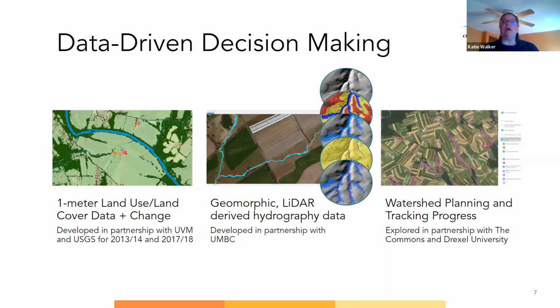And we're trying to better accurately describe that space so that when we're talking about riparian forest buffer plantings, that we're actually being reflective of where the water is and where the land is, and not just making, again, kind of general estimates from this line.